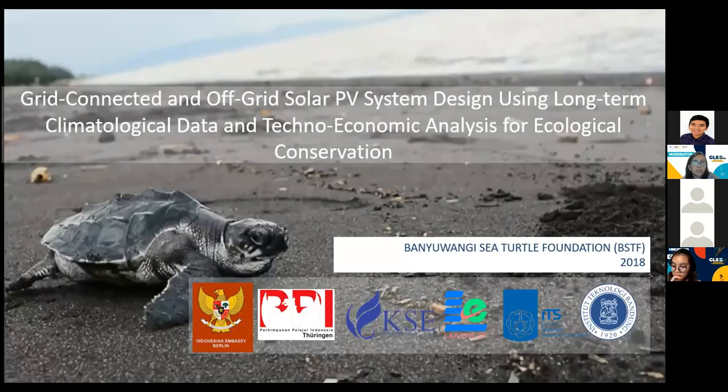So now we turn our discussion to one of the solar energy projects that we have done. We designed a small-scale off-grid and proposed an on-grid solar PV system for turtle conservation in Banyuwangi, East Java.